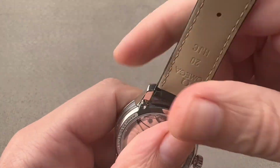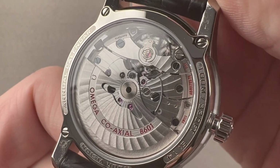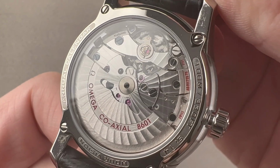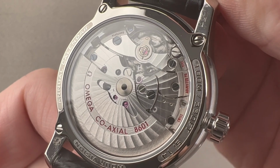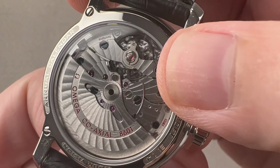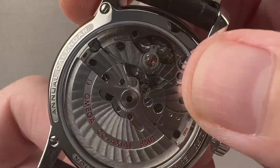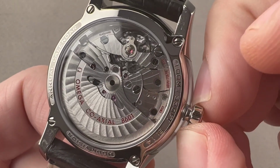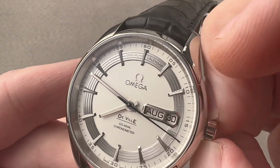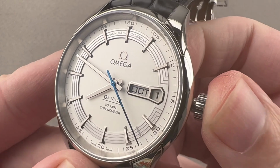This is the annual calendar version of the 8500, a tri-level coaxial built from the ground up to be a coaxial movement. It was everything the original George Daniels concept foresaw: a longer power reserve, better chronometry, and lower maintenance requirements. It's a twin barrel movement, so you don't get the big drop off in amplitude after 24 hours that you get on a single barrel movement, so that's an advantage. It has a 55-hour automatic winding power reserve. You can see it features hacking seconds, and it also features, on the dial side, a double quickset system for the calendar. It is a rare month date.